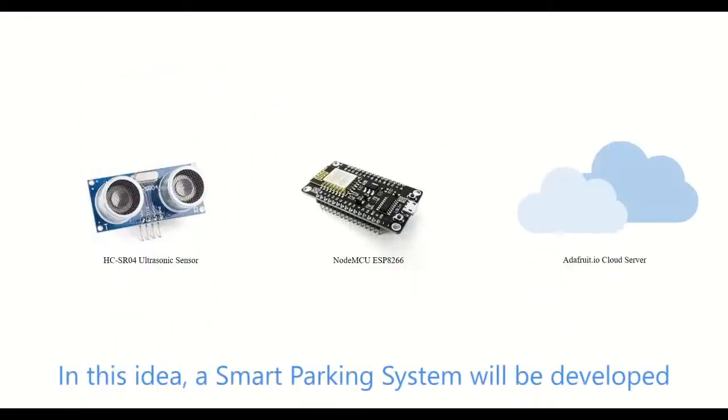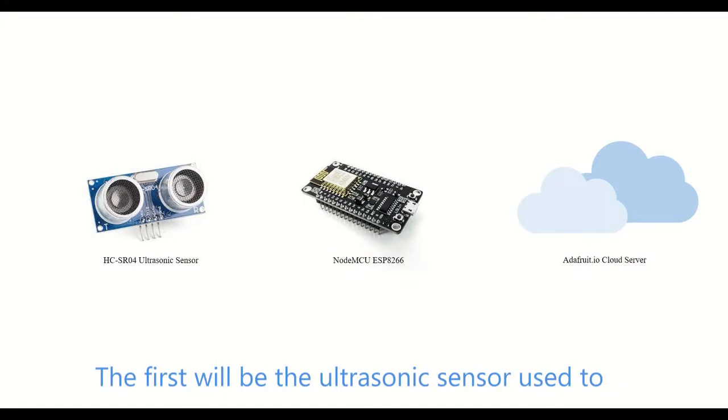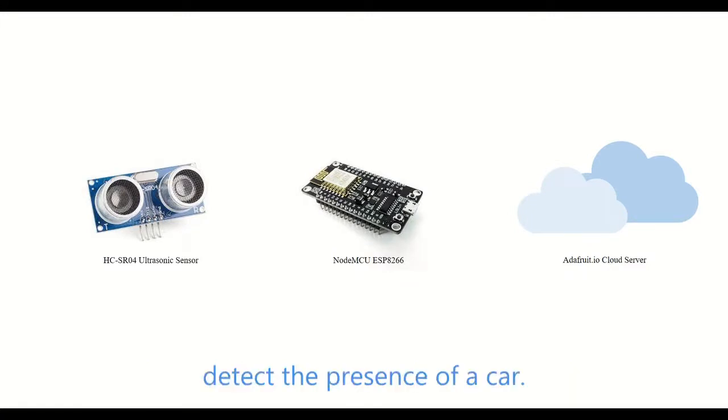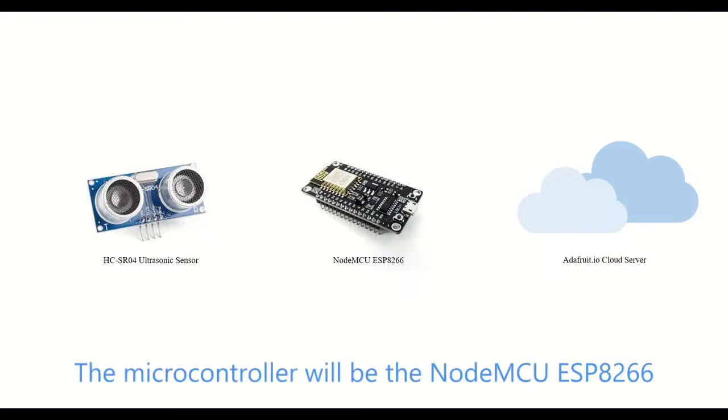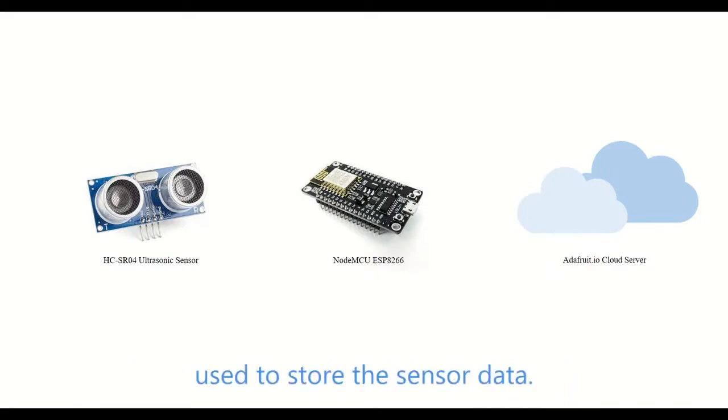In this idea, a smart parking system will be delivered by three main components. The first will be the ultrasonic sensor used to detect the presence of a car. The microcontroller will be the Node MCU ESP8266. And the last will be the Adafruit.io cloud server used to store the sensor data.